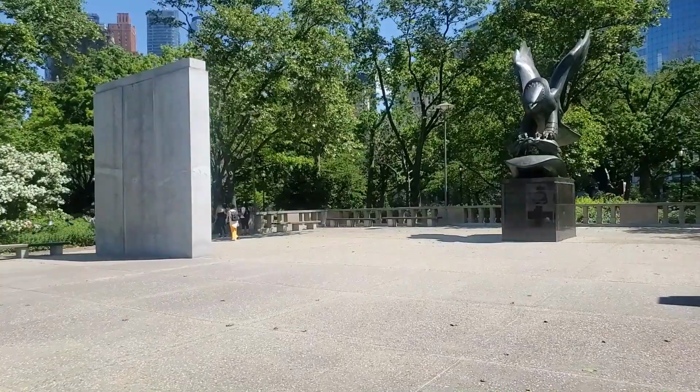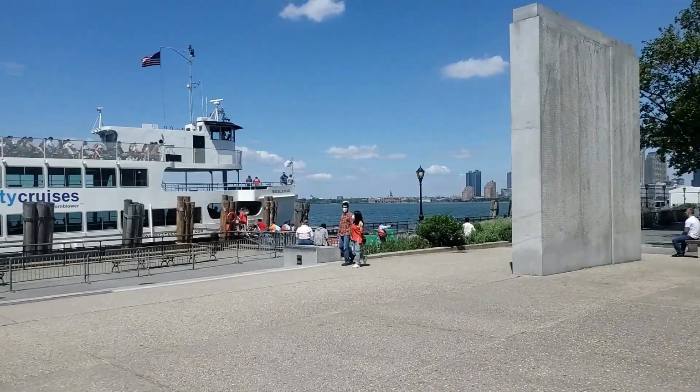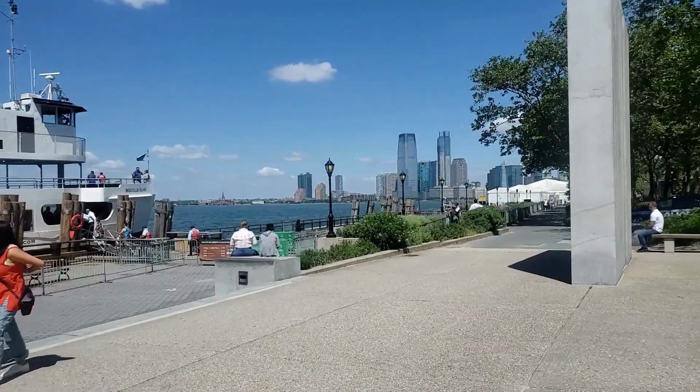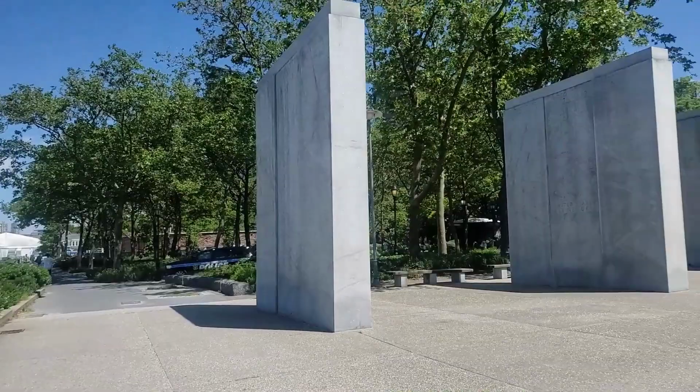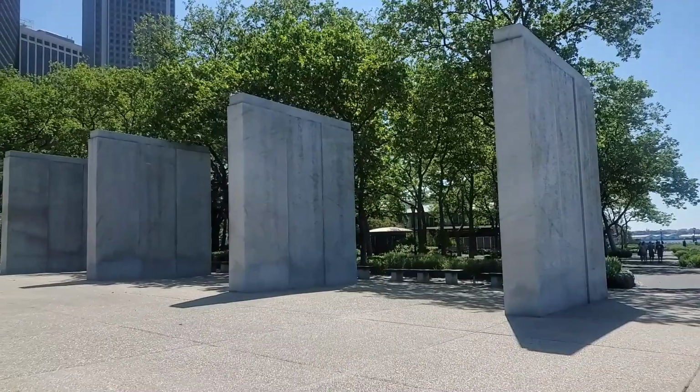You have these 8 giant stone tablets. And so this is a monument to over 4,000 US service members who were lost and killed in action in the Atlantic Ocean during World War II. So all of these tablets are covered with names, has military rank, it has the branch of the military that they served in. And it's a pretty beautiful memorial, and it's very imposing looking.